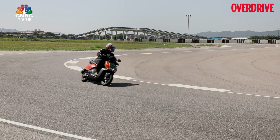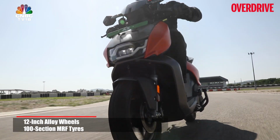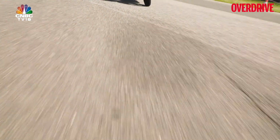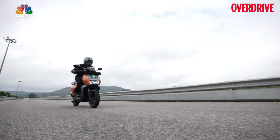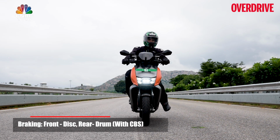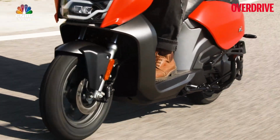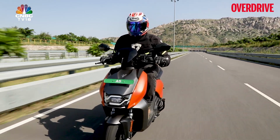The Vida V1 also feels breezy around winding roads. It's nimble and has sure-footed turn-ins with its 100-section MRF tires. There's plenty of front-end feel too, and a sense of robustness and security in the way the V1 moves at speed, through the curves and also on the straights. The braking mannerism from the Bybre hardware is confidence-inspiring too, and despite the strong regen in the sport mode, the deceleration feels very natural in all the modes. Unfortunately, we didn't get a chance to ride the scooter 2-up or on rough roads, so we will comment on that bit in our road test.